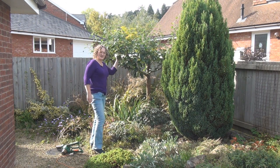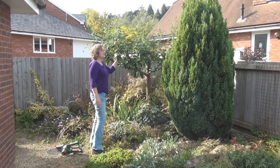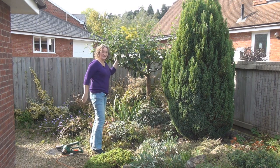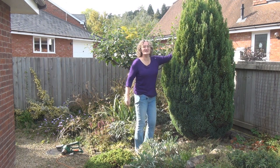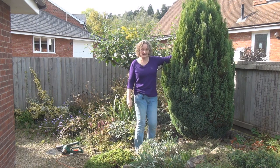This is a crabapple tree. I've never had a single crabapple off it in 3 years, but it just grows and grows and grows, and it annoys my neighbour because she can't see down the road. This conifer is also getting a bit tall. I'm going to chop the top off it and make it nice and flat. Wish me luck.